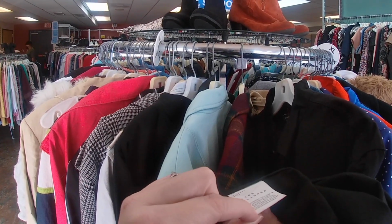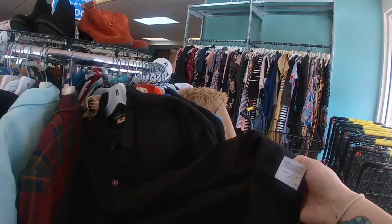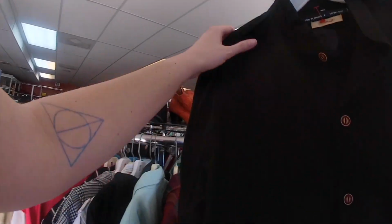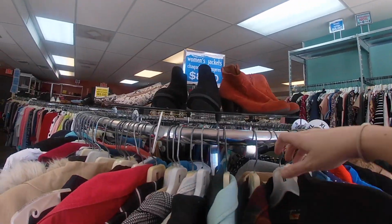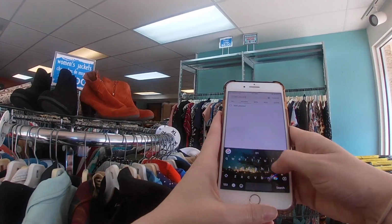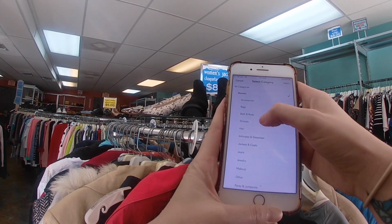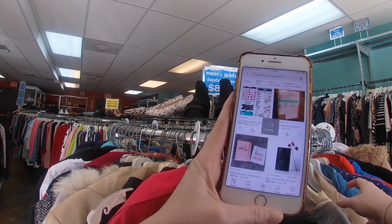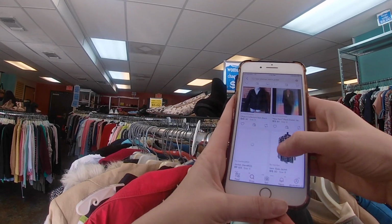Now this was a brand called Item Planner. And it looked like it was made of some kind of linen blend, so I'm checking it out, and then I go to check comps, and of course, what do I get when I put in item planner is a bunch of planners, because that's not a brand that autofills in Poshmark. And I just can't find it at all, so I abandoned that.